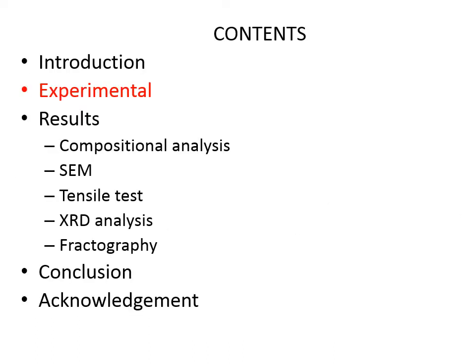Firstly, I will give you a brief introduction of this type of steels and then the experimental work that is done by me in the NML, and the results obtained from that type of steels such as microgrph, tensile test, fractography, XRD analysis, and at last the conclusion about the work I have done till now.